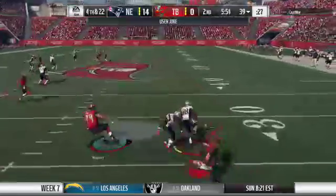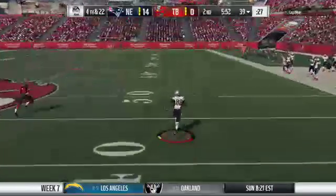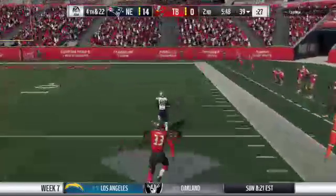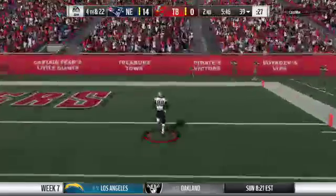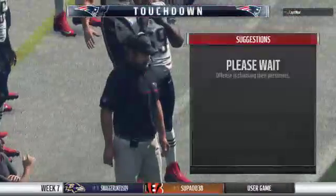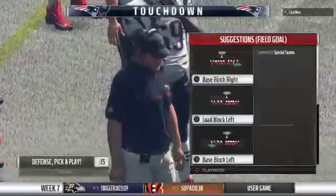Oh, look at the juke. And I think he's going to go. They're not going to get him. And all the way in. Touchdown, New England. What a risk he took, but it paid off.